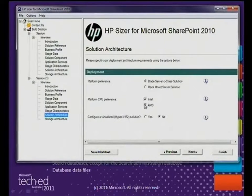Are we going Intel only? Was that Shashank's preference? No, that was my preference.